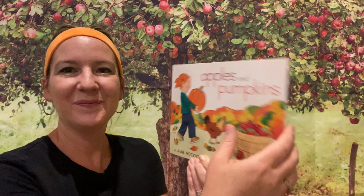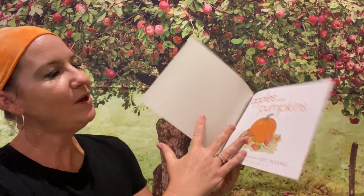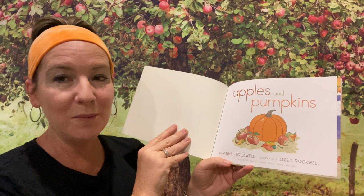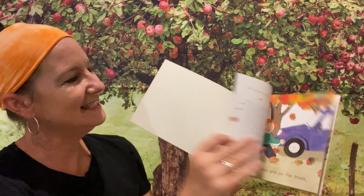Front cover. What's this? Back cover. Good. What's this? Spine. And what is the job of the spine? Yes, to hold the book together and keep the pages together. Good. If I open up my book, I have a title page. Good. Do all books have title pages? No, they don't. But does this one? Yes, thumbs up, it does.